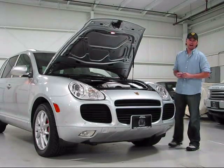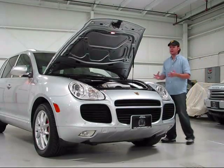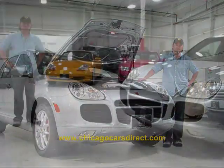Just an unbelievable car behind the wheel. It really is something to behold. Just really rewards you in the way that you would expect a true Porsche should.